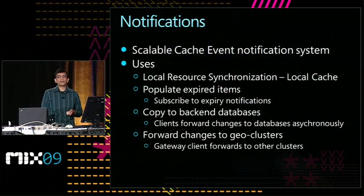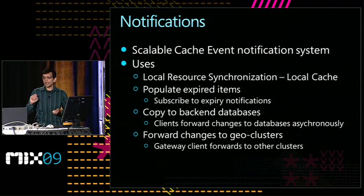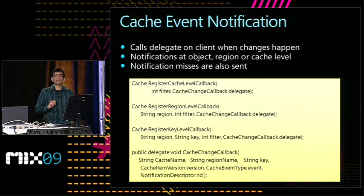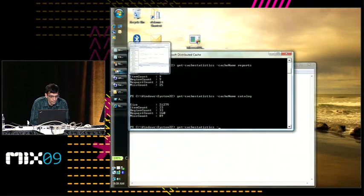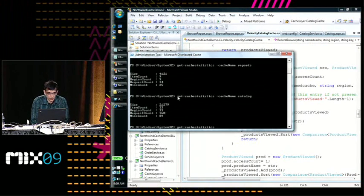Another big thing that we have added is notifications. We've added a scalable notifications feature in CDP 3. I will quickly show you a demo of that as well. Basically, you can register for either a key level, a region level, or an entire cache level notification. So if anything changes to that object, you can get notified. Let me quickly show the demo, and then that's the last demo for the day. So I've created another application called Northwind Cache Demo 2. And let me just restart my.